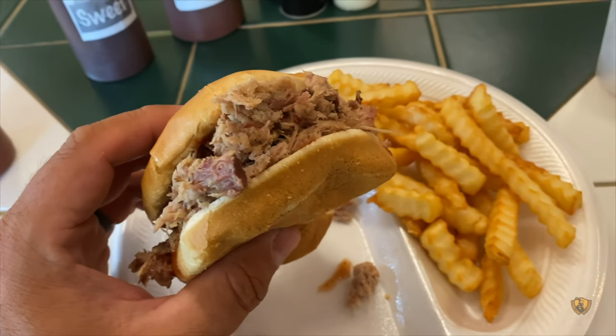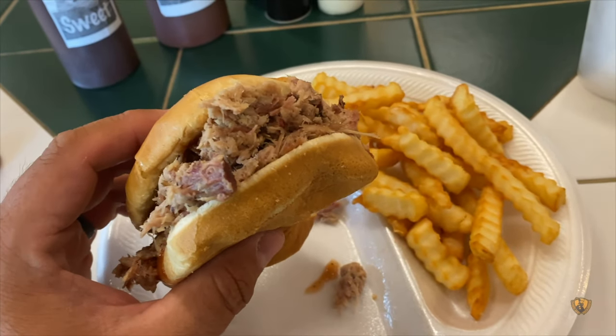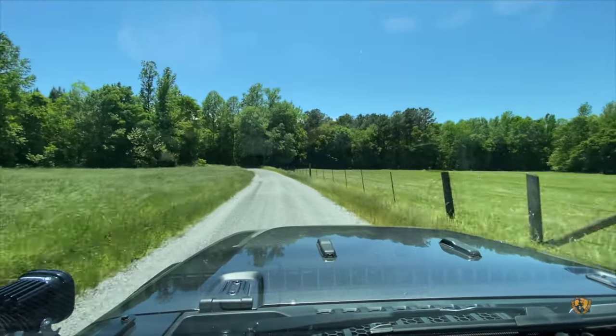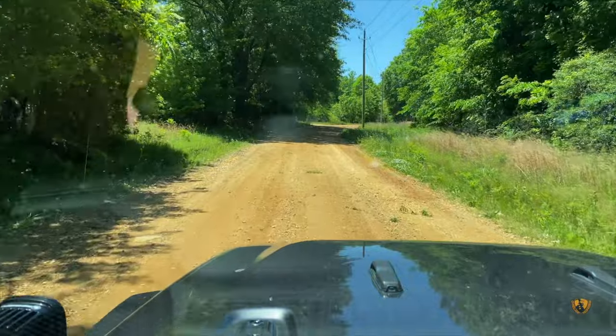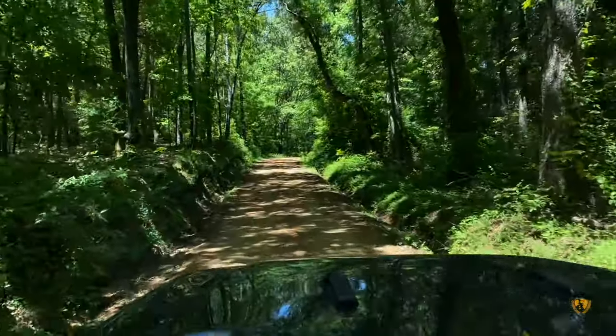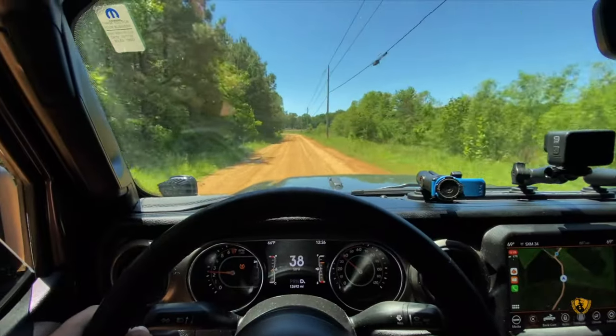Quick stop for lunch at High on the Hog Barbecue. Just like every other state that we've done, the trail usually consists of road, gravel, dirt, gravel, road, and repeating. But at least on this section, we can average around 35 to 45 miles per hour on these back roads, just because of how good the roads are.